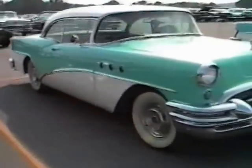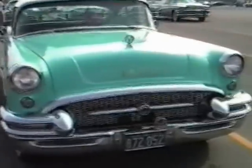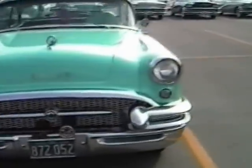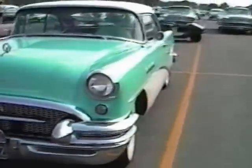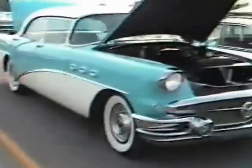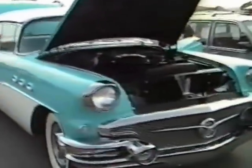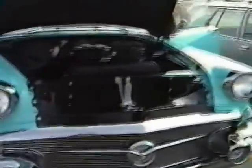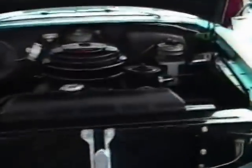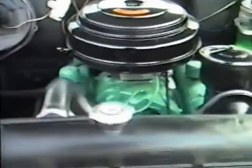Okay, here's a turquoise and white 55 special hardtop, two-door hardtop. Also very nicely done. Lots of chrome this year. This particular year was very heavy on the chrome. 56, there was less. Here's a 56 in blue and white. And different, more of a V'd treatment on the actual grill. Now here we see the engine. This is a special engine compartment. It's totally detailed on this car. Very, very clean.